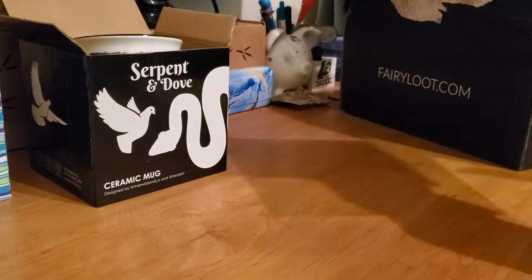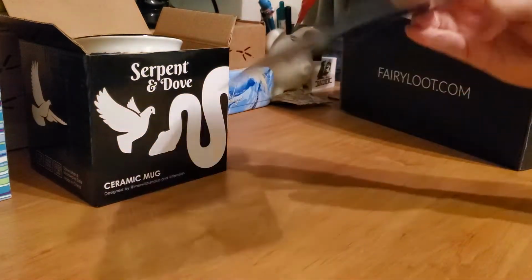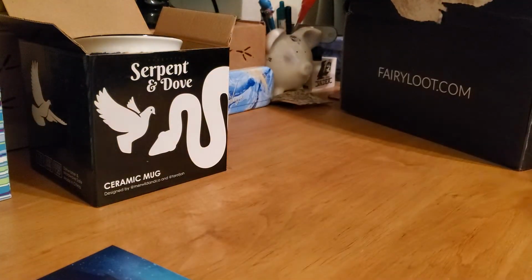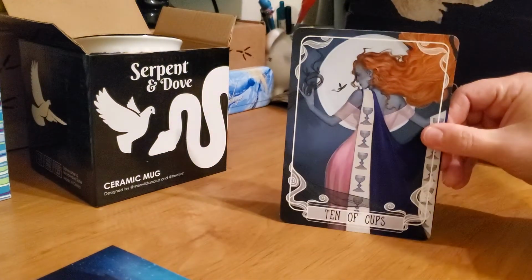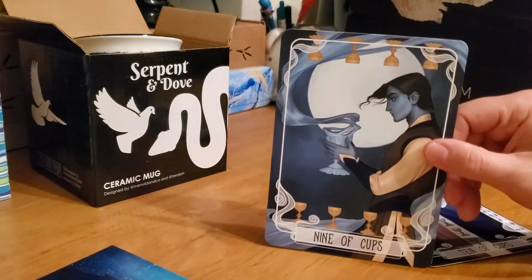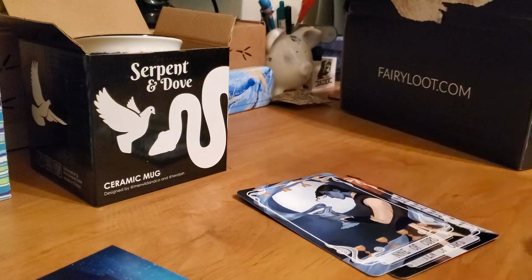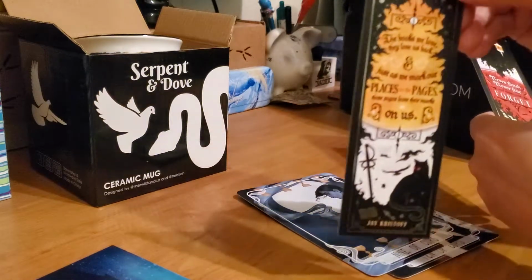Like we have a little print here. Rulebreakers. That's the spoiler card. That tells you everything that's in the box. We have 10 of cups. 9 of cups. This almost looks like tarot cards? Maybe? Said I've never got a Fairyloot box before, so that might mean something to people who have before. Oh, looks like some bookmarks.